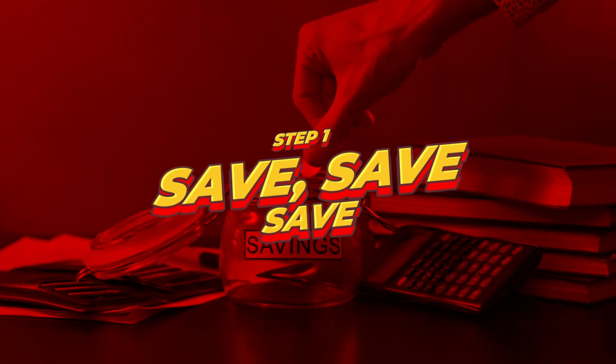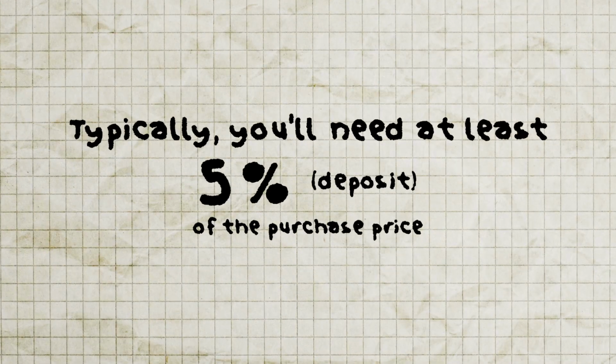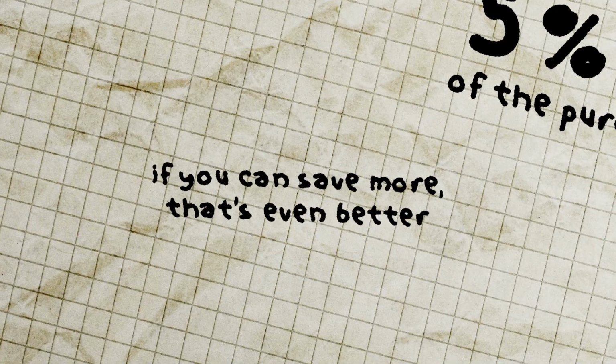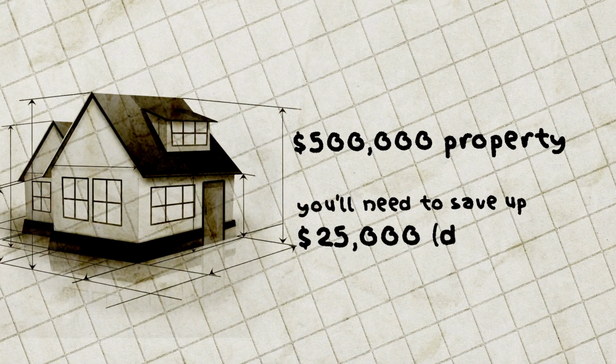So let's get started. Step number one, save. The first step to buying your first home in Australia is to save up enough money for a deposit. Typically, you'll need at least 5% of the purchase price of the property as a deposit. But if you can save more, then that's even better. To give you an idea, if you're looking to buy a $500,000 property, you need to save at least $25,000 as a deposit.